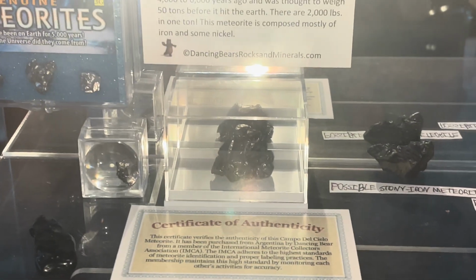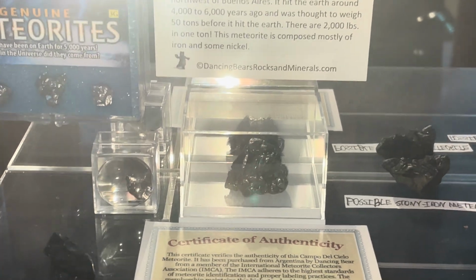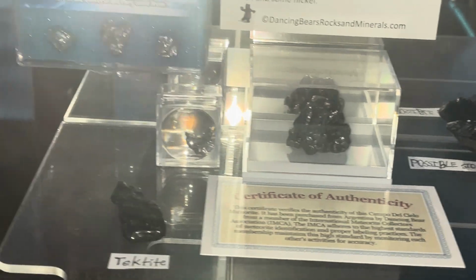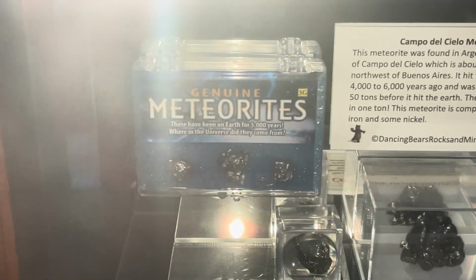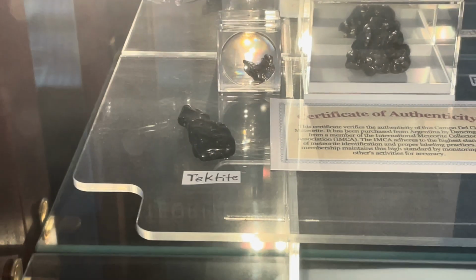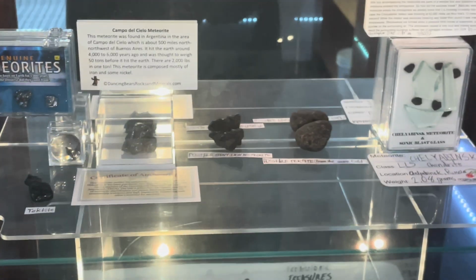There's a Campo del Cielo meteorite from Argentina, as well as that little magnifier has one in there too. And then we got some here too. Certificate of authenticity and whatnot. A Tektite. It's polished, by the way. But yeah, that wraps up the little second shelf here.